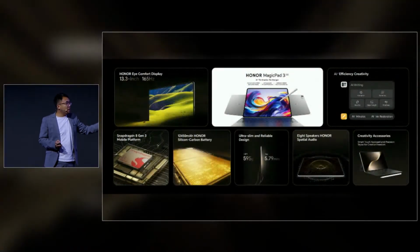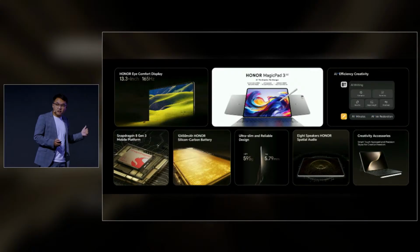I would like to remind you a little bit. Not only do we give you the massive battery and the stunning screen, we also give you 8-speaker spatial audio and the powerful Snapdragon 8 Gen 3 chip. I hope that will be another masterpiece of Honor Magic.